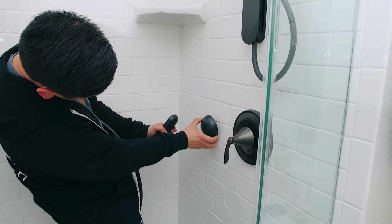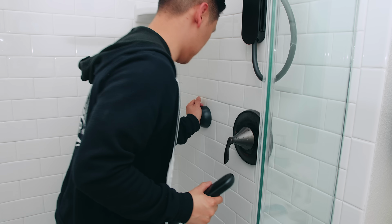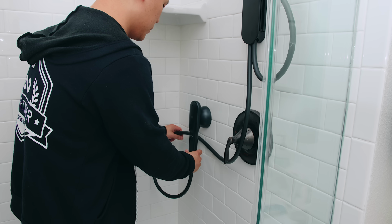Then you want to find a spot for the wand and this neat little magnetic dock. Take the adhesive layer off and push it into the spot you want to mount the wand. Plug the wand in and mount it, and that's it. Nebia suggests waiting 24 hours for the adhesive to cure for the best results.